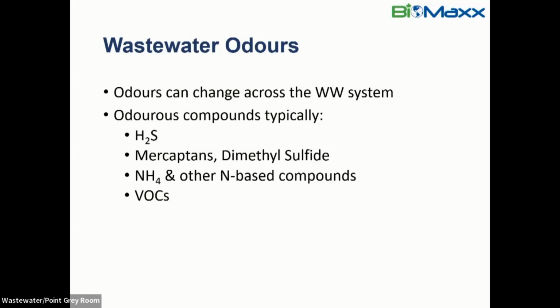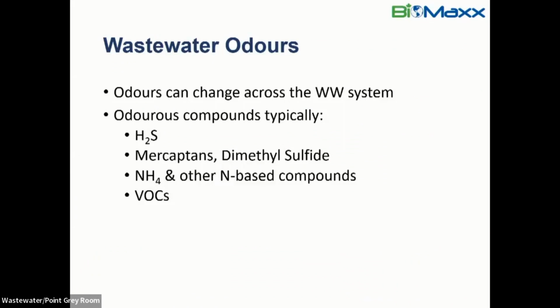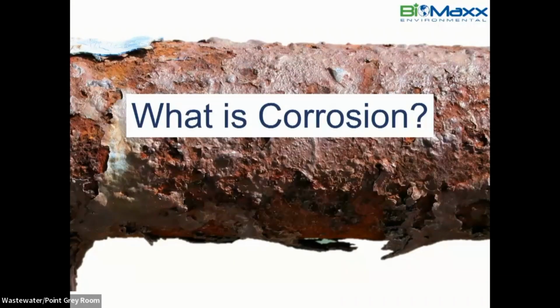And in a wastewater system, what we typically see are things like H2S or hydrogen sulfide, mercaptans, dimethyl sulfides, ammonia, nitrogen-based compounds, and then volatile organic carbons. We see those compounds at different stages in the wastewater treatment process. Some of those latter compounds we see more in the wastewater treatment process. But what we see typically is hydrogen sulfide is the bad actor in the collection system, which is the focus of what we're talking about today. So corrosion. What's corrosion?